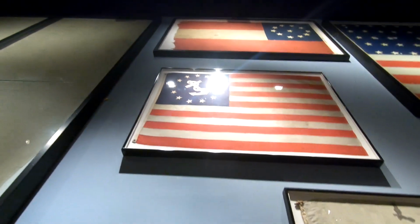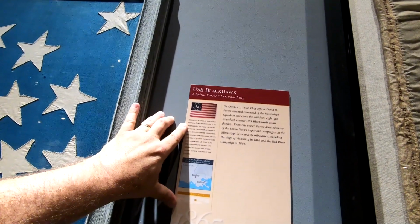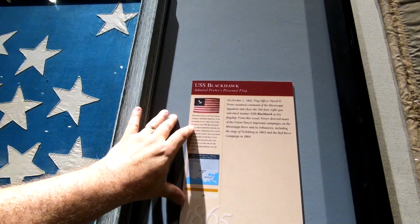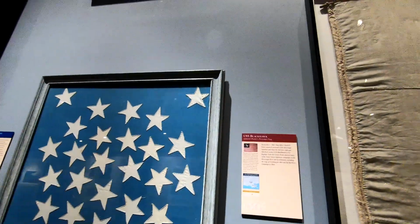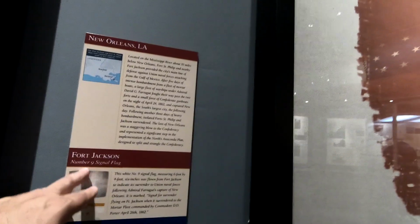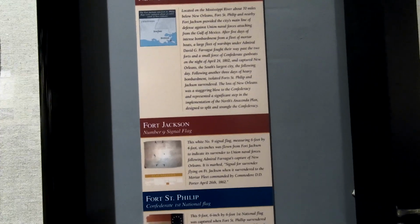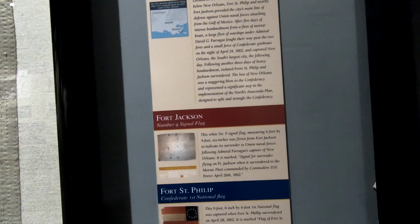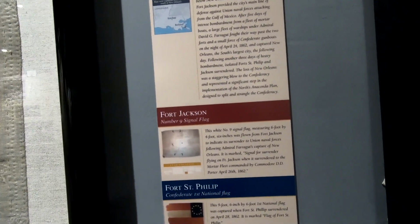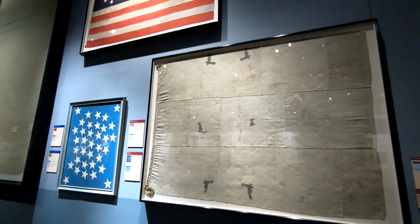Curious about that one with just the Navy anchor. This was a small boat flag on the USS Black Hawk, likely Admiral Porter's personal flag, intended to fly from the stern of one of the USS Black Hawk small boats reserved for his use. So this white flag was a signal flag from Fort Jackson, measured 6 foot by 4 feet, and was flown from Fort Jackson, indicated surrender to Union naval forces following Admiral Farragut's capture of New Orleans. It is marked signal for surrender, flying on Fort Jackson when it surrendered to the mortar fleet commanded by Commodore D.D. Porter on April 26, 1862. So that is the surrender flag from Fort Jackson.